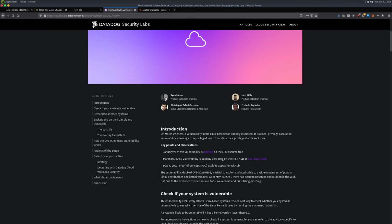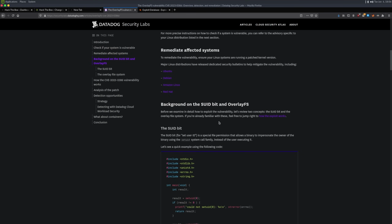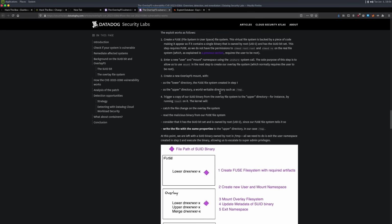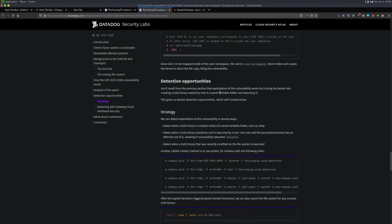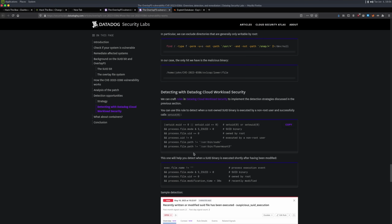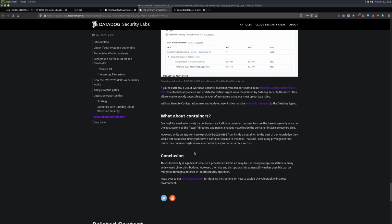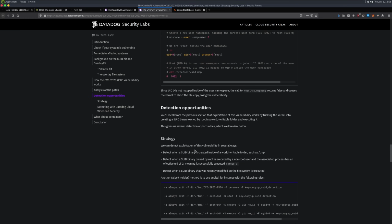So let's see. Is there a proof of concept? Background. How the exploit works. Analysis of patch. Let's see. Detecting. I don't see a proof of concept.